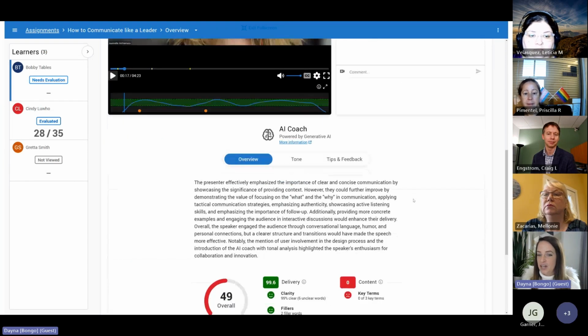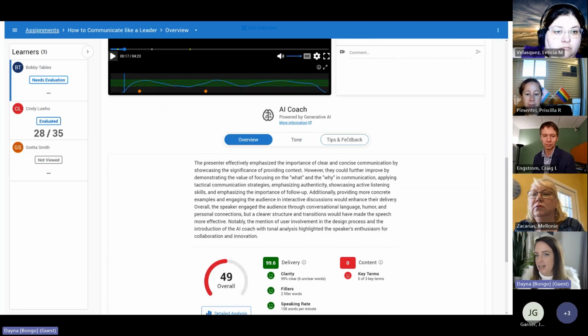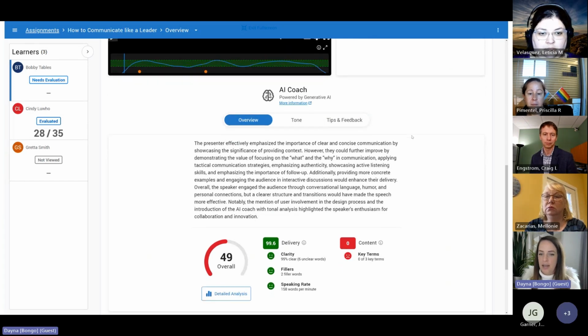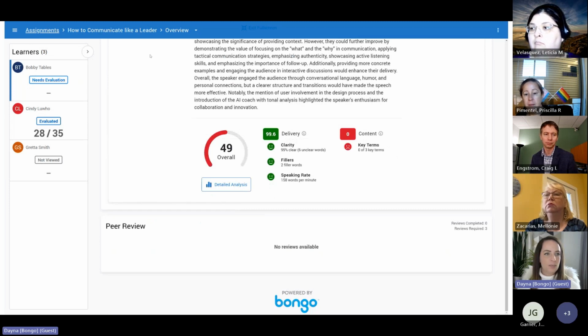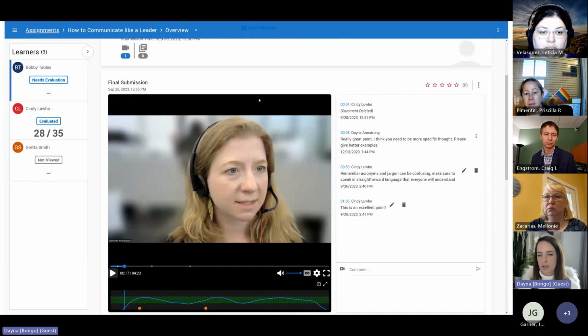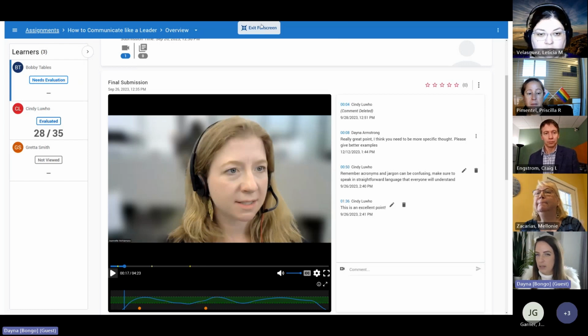I can see what the AI coach has provided as far as feedback and tips. So I can see what has been provided to her by the coach and not myself, and I can use that. This is an example with no peer review in here, but there's lots of opportunity for you to consume the peer review feedback if there was some. And in the groups tool, you would see any kind of team evaluations.